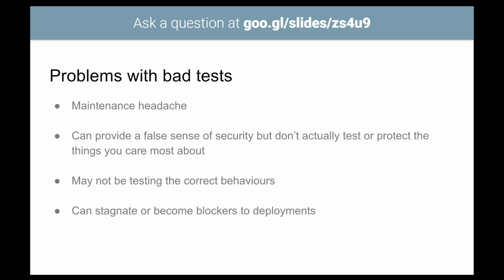Some people will write the code first and then write the test afterwards to make that code pass, just to verify the behavior of what they've written, without truly thinking about the business rules or the business logic that they're trying to encode. And they can stagnate or become blockers to deployments. So again, more often badly written tests, but all tests to a degree. Things change in production, our assumptions change, our business requirements, our business rules change, business process changes, and those tests can stagnate or hurt deployments in the future.